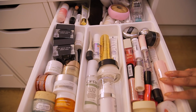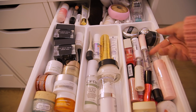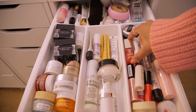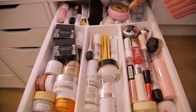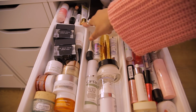I've then in this one got my Kiehl's lip butter mask, Kiko lip oil, Clarins lip oil. The Comfort lip oil in different colours is stunning. I love that. Just lip balms. I've also got an overflow of lip balms that I don't tend to reach for that much, but they're here.